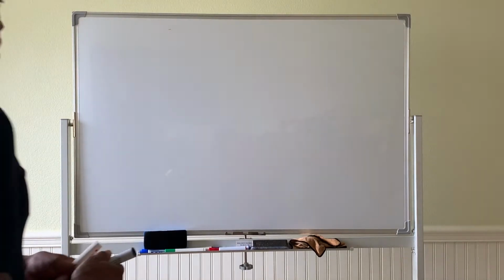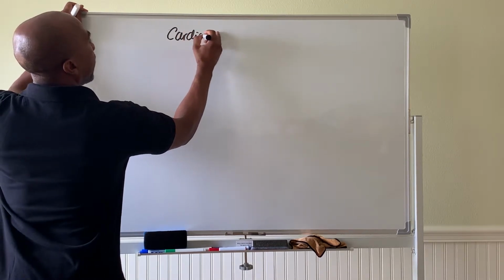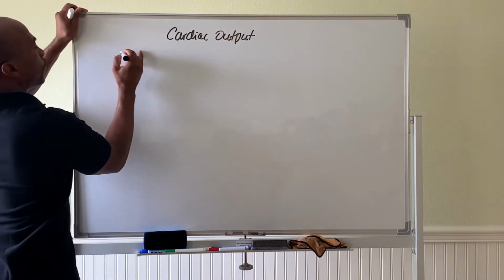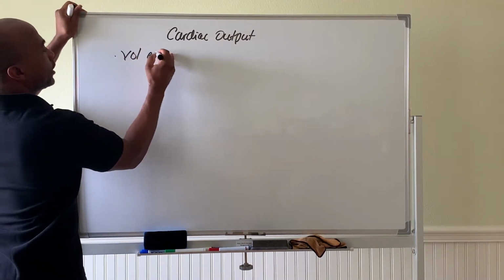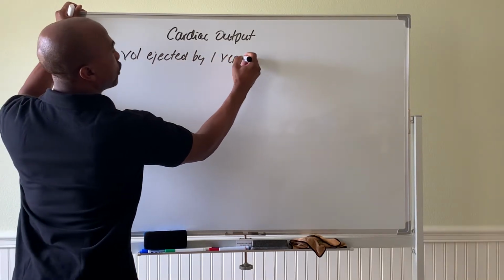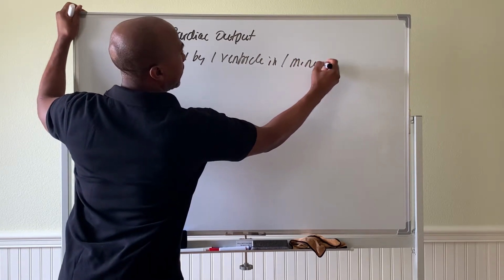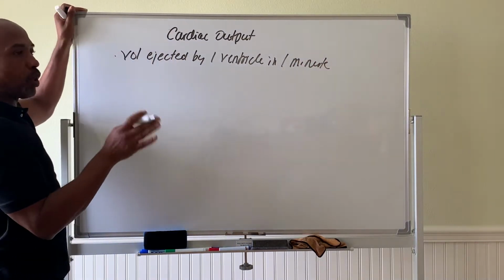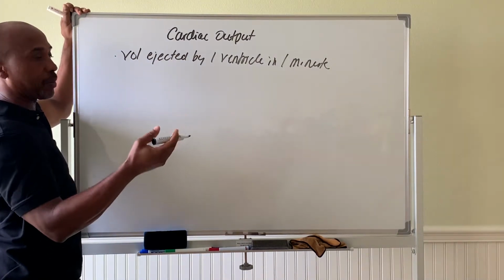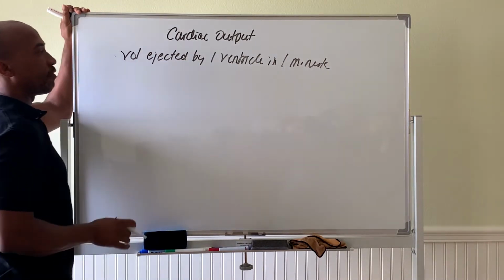Let's talk about the cardiac output. The cardiac output refers to the volume ejected by one ventricle in 1 minute. Again, both ventricles must eject the same amount of volume, otherwise the blood will back up in the heart. So it doesn't matter which ventricle you use, you should get the same value.